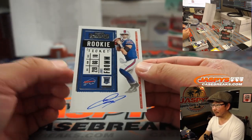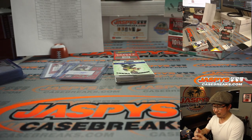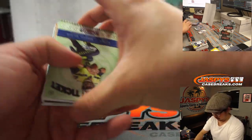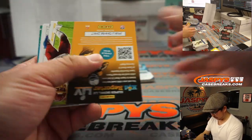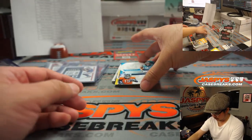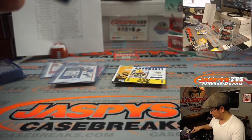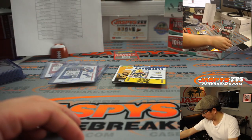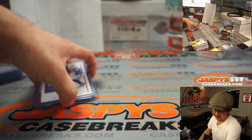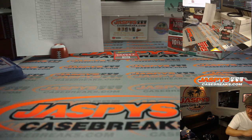There's Jake from State Farm. On-card autograph for the Bills. Buffalo! Alex Donnelly with the Bills. There's two to 149, so that'll be a randomizer between these two teams. Alright, that replaces an auto, by the way. Alright.